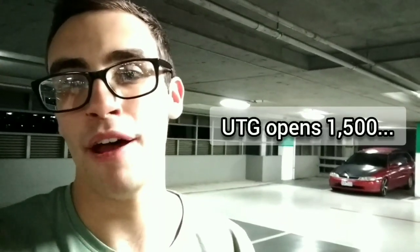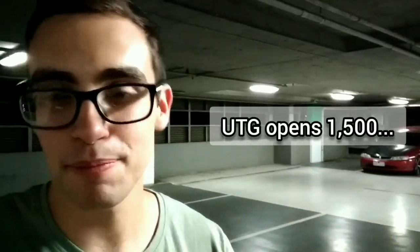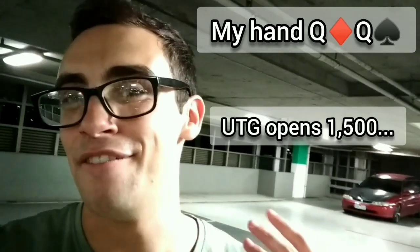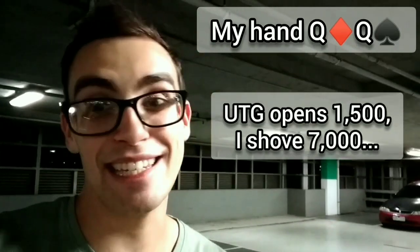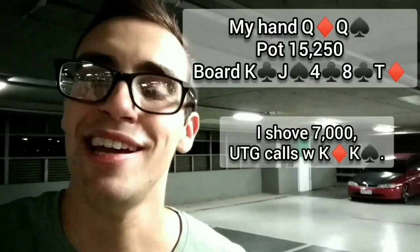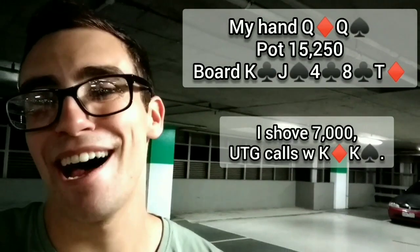Alright. I'm back in the car park, so you know that means GG on the tournament. Obviously it was down to my last few blinds. The tight aggressive under the gun player opened up for 1,500 at 250, 500, 500. So 3x. The action gets to me in the cutoff. I have pocket queens. I have 7,000 in my stack. I rip it all in, and he snap calls with pocket kings, and unfortunately we can't get there on a king high board. So that's GG for the tournament. We are out. I am going home now to rest up, lick my wounds a bit.